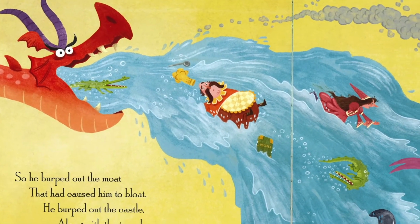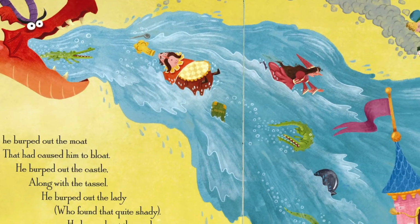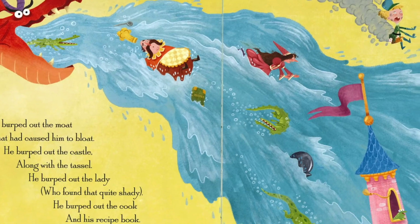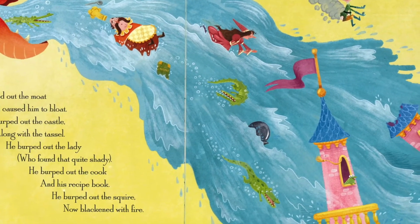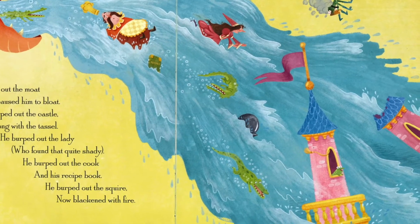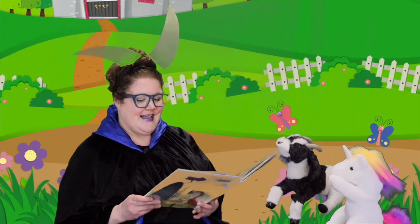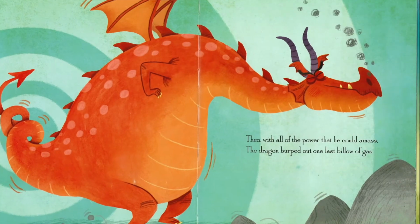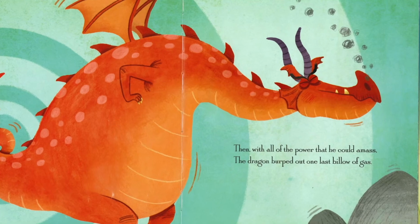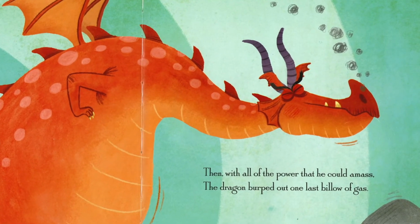He burped out the castle along with the tassel. He burped out the lady who found that quite shady. He burped out the cook and his recipe book. He burped out the squire, now blackened with fire. Then with all the power that he could amass, the dragon burped out one last billow of the gas.